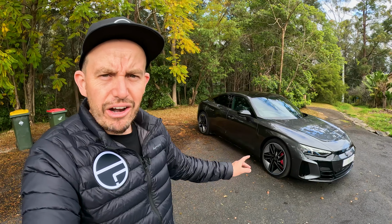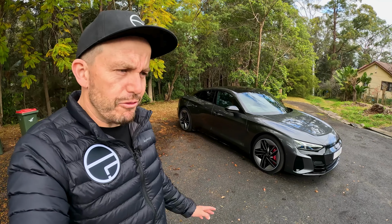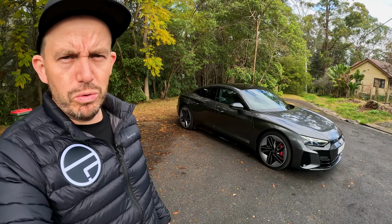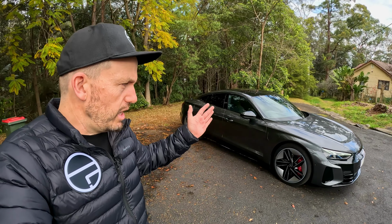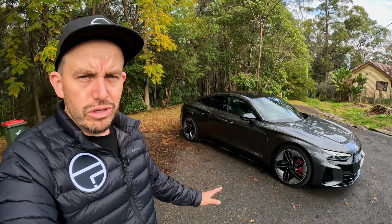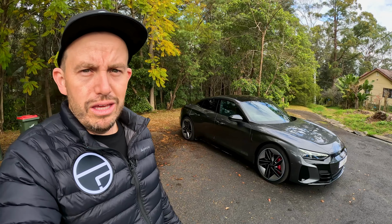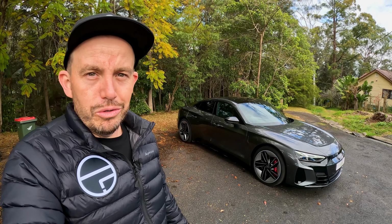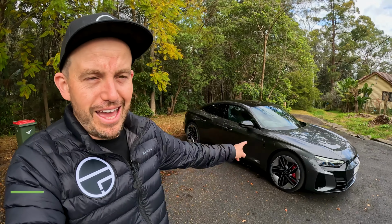The Audi RS e-tron GT is one of the best cars you can buy if you're looking for a luxurious but sporty electric vehicle, and you can justify this kind of money because it is exceptional. I've really loved my time in this, and I reckon it's going to be right for a lot of people out there. Well, there's not going to be a lot of people who can justify this, but honestly, if you can, go and check it out because it's fantastic.